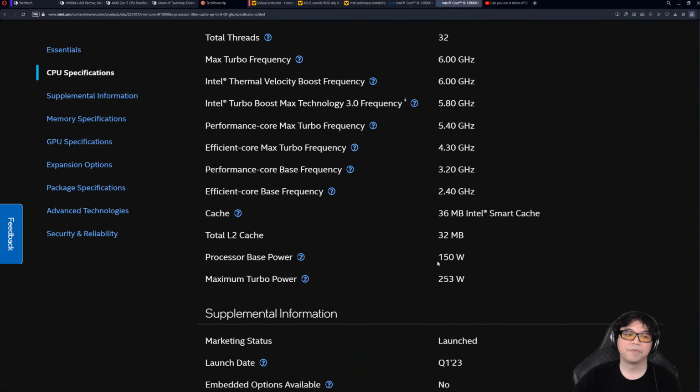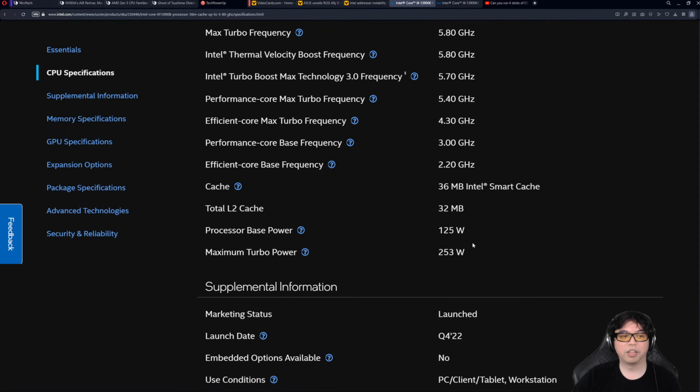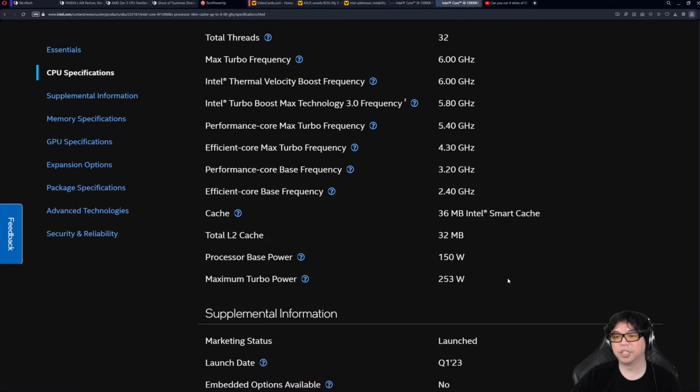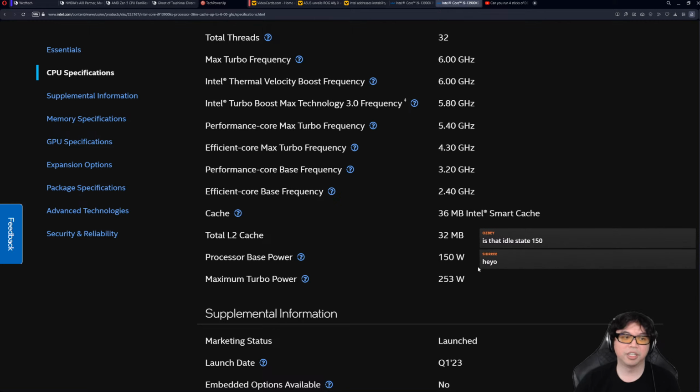So literally, a 13900KS is a factory over-volted part, I guess, because it has a higher power draw. Anytime you see a higher wattage, like for example the 13900KS says PL1 equals 150, that's the actual Intel official spec, and it says the 13900K is 125. That tells me that this way they guarantee the 13900KS will use more power because PL1 is 150 watts. Is that the idle state? No, that's not the idle state. That is the PL1.